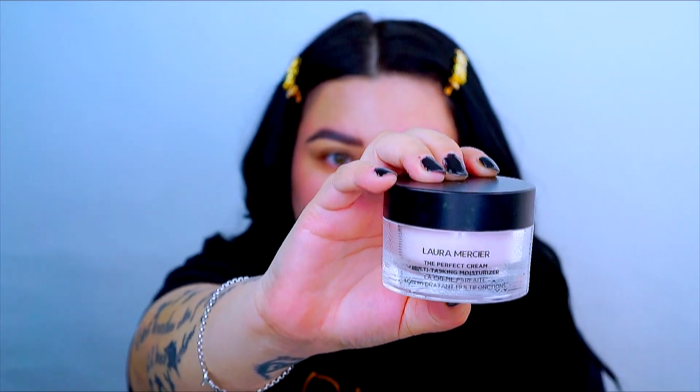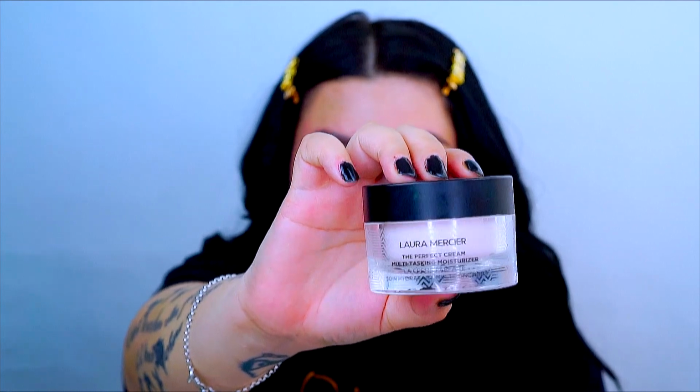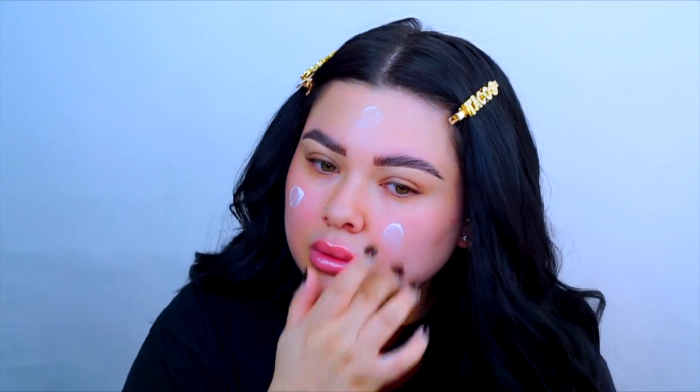So I'm going to start off with my Laura Mercier moisturizer, and I'm going to go ahead and apply this all over my face just to prime my face before I apply some foundation. And I've been really enjoying this moisturizer. It feels amazing on the skin, so I've been using that every day and I just love it.